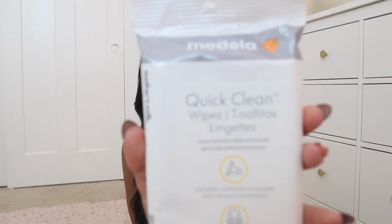So while we're on the subject of pumping, another must-have that you want to have are these Medela quick clean wipes. I did not know about these until Janae. But these are great if you're out and about and you're pumping and then you have milk all over your pump parts and you need to be able to wipe them down because you can't get to any soap or water. This is where these come in handy. So if you're pumping in the car or pumping at work, you can literally just wipe them down and then they're good to go for your next pumping session.